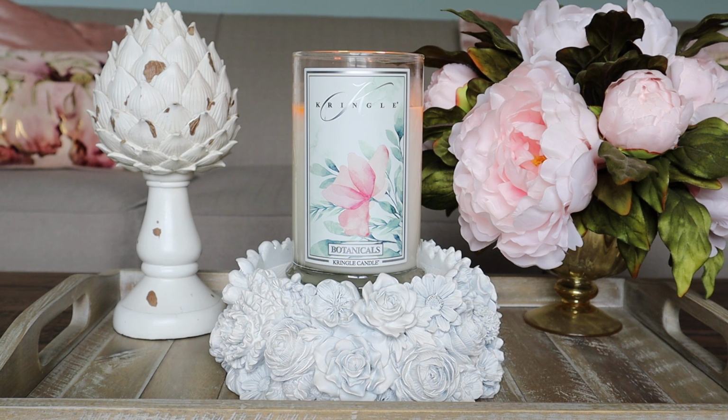However, if this is the type of fragrance that you really enjoy, if you are a true floral lover, if you are really passionate about intense, pungent florals, this is definitely one that you want to check out. I will say, I think it's well done for it being a floral scent. It's just that for me, I just don't like this type of stuff.